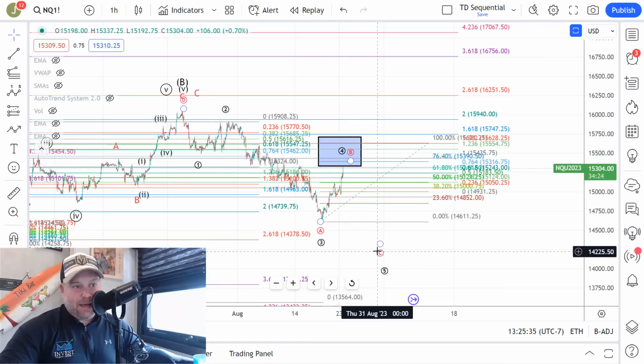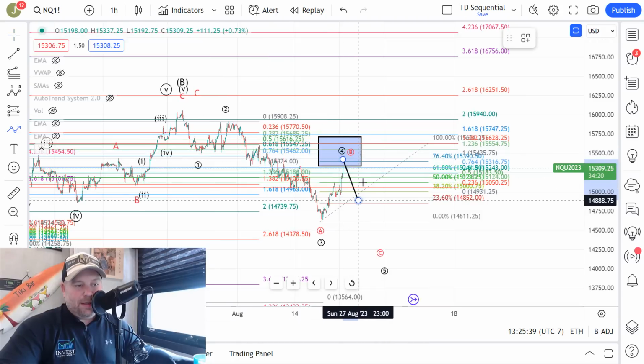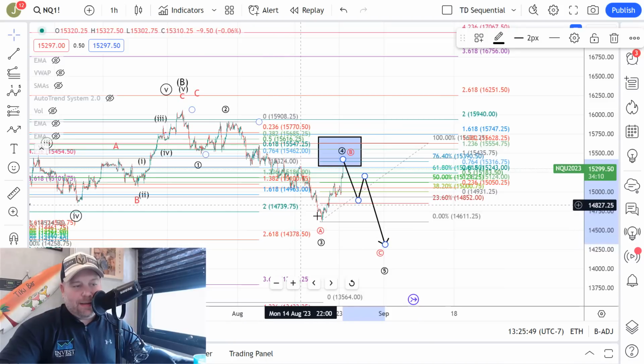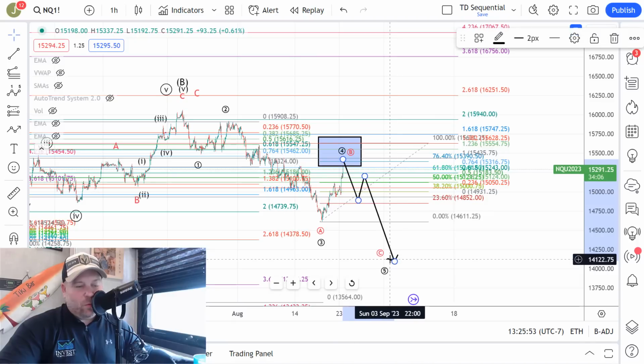And if that's the case, you would see an ABC to the downside that broke the low. So you'd see a clear 3-wave move, comes down, breaks the low toward that 14,378 area. So NASDAQ is actually probably a little lower than that since they did blow through the 2.0. I would say probably more down in the 14,100 or so, 14,000 area on NASDAQ.